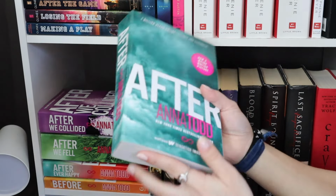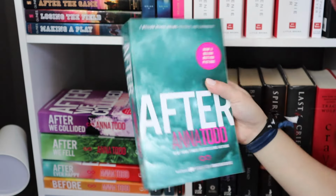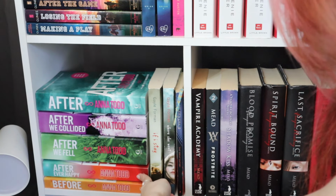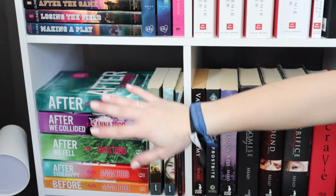I did read it on Wattpad. I was that person. But then I got the paperbacks. Guys, the movies are trash, absolutely terrible compared to the books. The books are so good. So we have After We Collided, After We Fell, After Ever Happy, and Before. I actually have not read this 5th book yet, but I will read it one day.